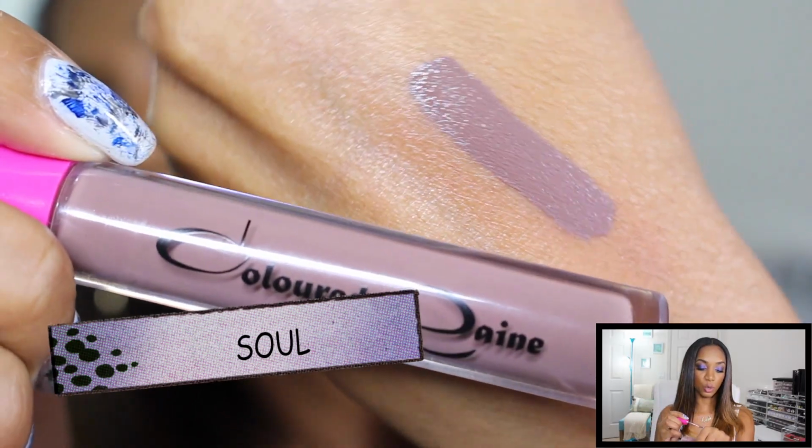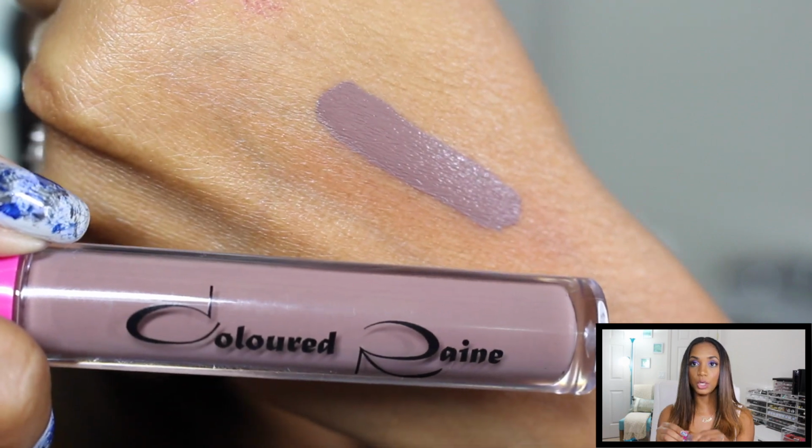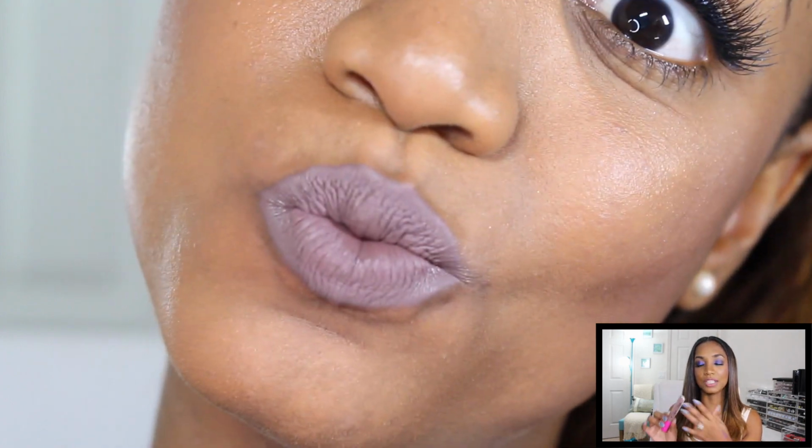Then we have the shade Soul, which is described as a grayish brown with a slight purple undertone. And this one is exactly as it's described. It's a grayish color. It's a gray tone brown. It does have purple to it, as you can see. If you're into those indie gray tone lips now, that's like all the rage, this is great for you. But if you're like me, you kind of stay away from that because it can wash you out. You might want to skip this one, but it's a fun color and it's a color that you have to be into to actually like.